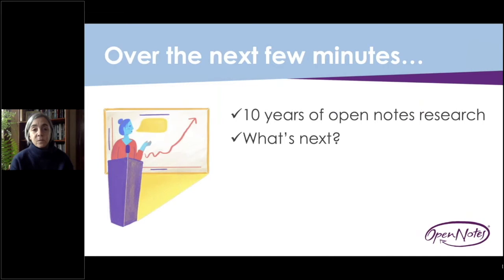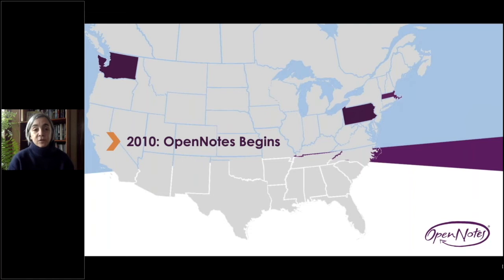So over the next few minutes, I will summarize 10 years of research and give you a quick snapshot on what's next for our group. So OpenNotes began in 2010 in 3 states, and there's Harborview Hospital in Seattle, where Sarah Jackson practices, so she'll be talking later. Geisinger, which serves a primarily rural population in Pennsylvania, and then our institution, the Beth Israel Deaconess Medical Center, which is an academic medical center in Boston.